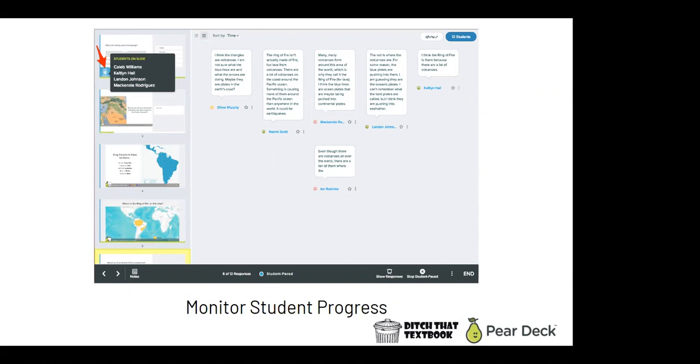Now, I will tell you that the teacher dashboard is a premium feature of Pear Deck. This is the one where you sign up for the premium features, which are usually paid, and you're able to get stuff like this, including the teacher dashboard.